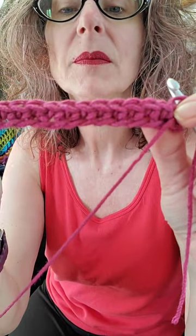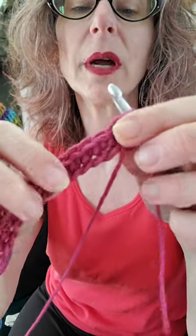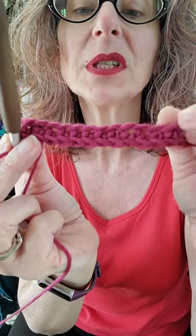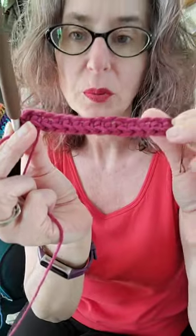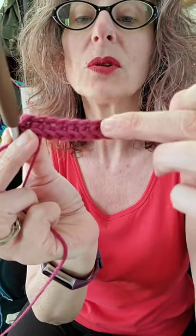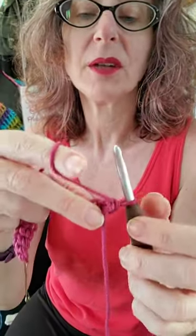Okay, so we have worked our 15 chains across just in the top loop. Now if you turn it upside down, you can see the top loops of the chain from the other side. You're going to work one single crochet in each one of those top loops down the other side of the chain. I know it pulls a little bit tight for that first stitch, but that's okay.